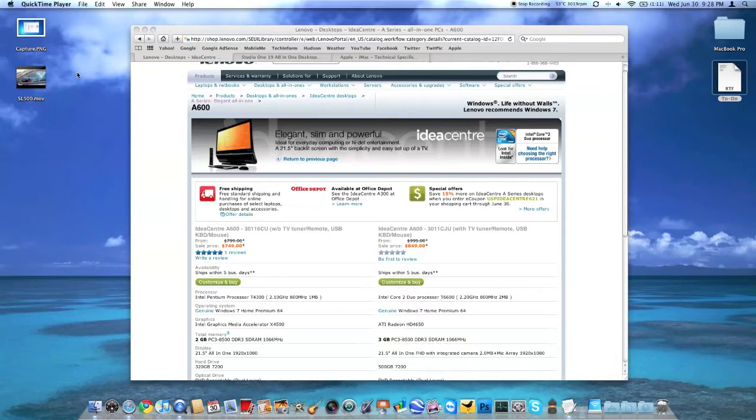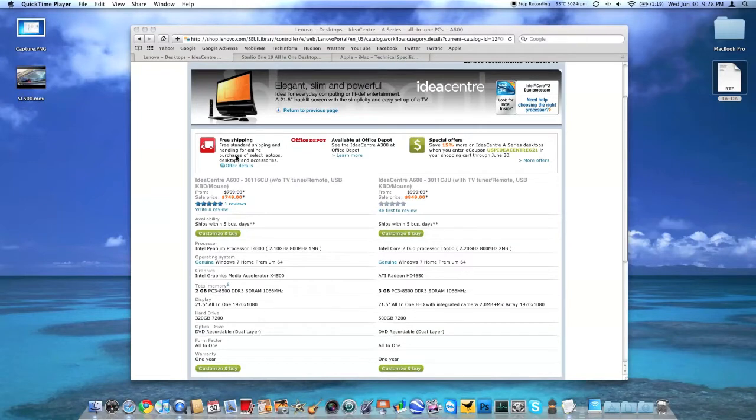It's essentially at this point a desktop replacement. The all-in-one is replacing the desktop. It is not a laptop replacement. It's not that portable, but it's really like having a big monitor and having everything in that instead of the tower. All right, we know what it is.